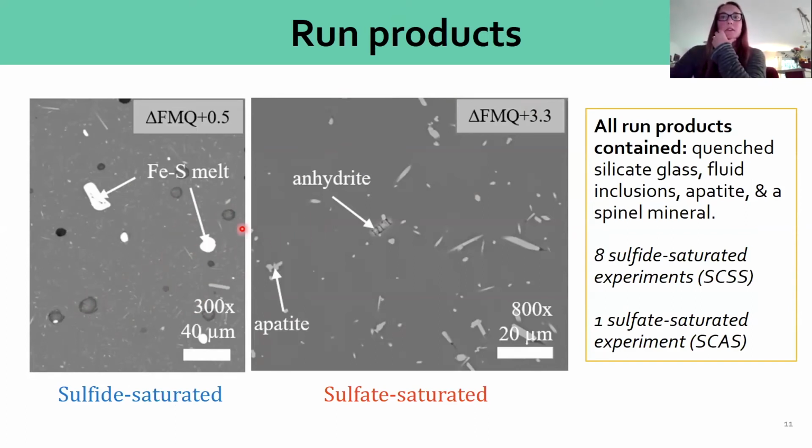And important for this talk is that 8 of the experiments were sulfide saturated, evidenced by the appearance of iron sulfide melt. And 1 of them contained anhydrite and so reached the SCAS. And important also is that at each of the 6 FO2 values, I had 3 different capsules in each experiment with 3 different sulfur contents. So I could see how the initial bulk sulfur content affected the sulfur behavior.